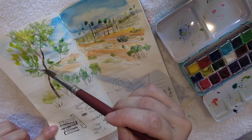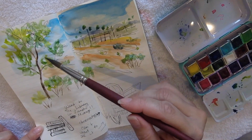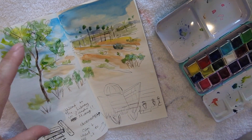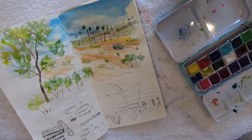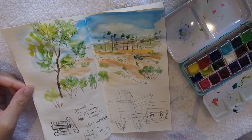I think I want some more of that bright green over here, because I feel like the yellow sort of brings this tree forward, and it brings these forward. And yeah, so there's my little scene.